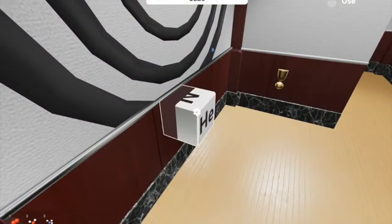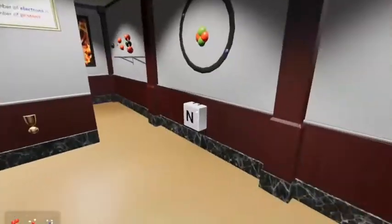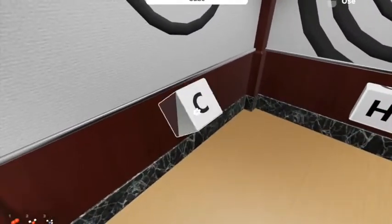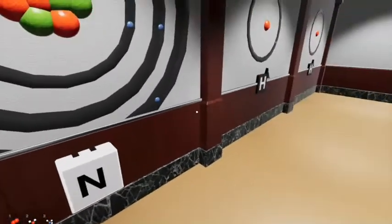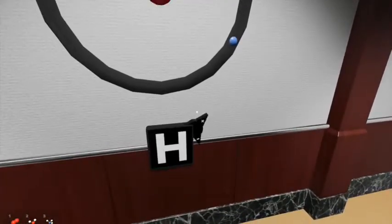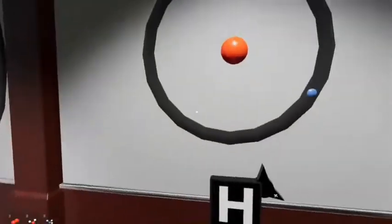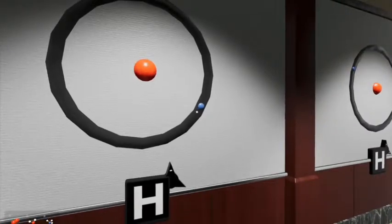Nope, that's it. All right, that's got 2. Helium. One. Hydrogen. This will probably just be the last option available. Yep. Alright. Electrons have a negative charge. Protons have positive. Yes. Alright. Protons are positive. I'm going to say protons are positive, aren't they? Because it has one.